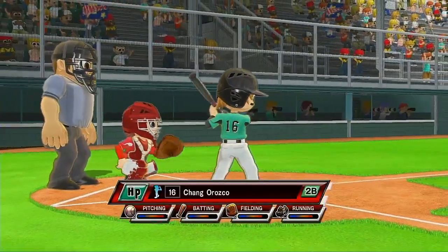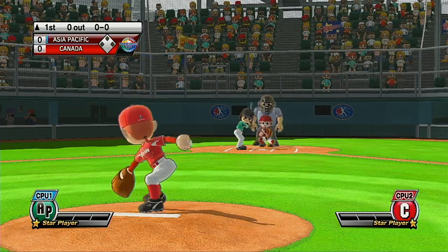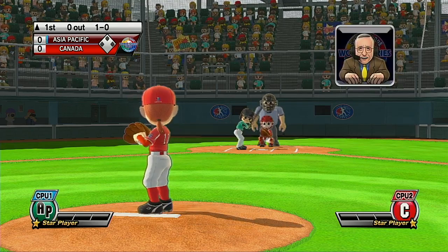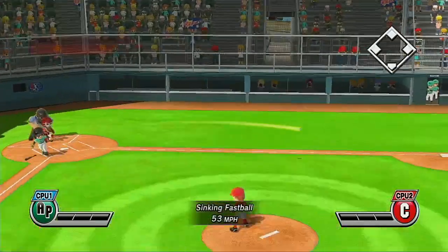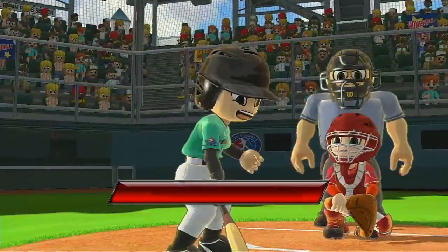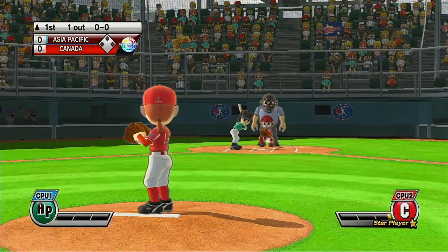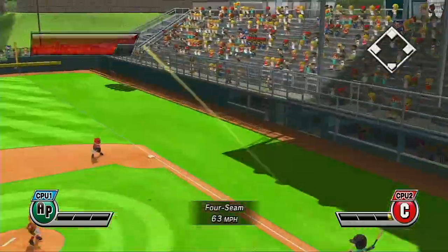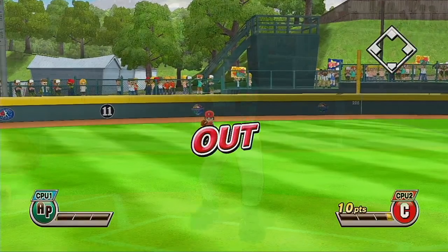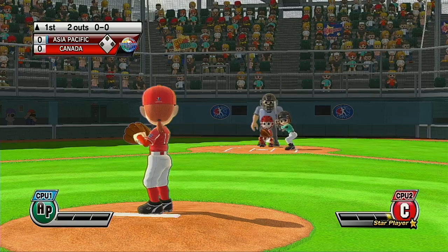Leading off at second base, number 16. We've got a lot of talent here today. Pinball! Out. Batting second in left field, number 7. Two down. Up to the right fielder. He's got it for the put out. Batting third in right field, number 19.